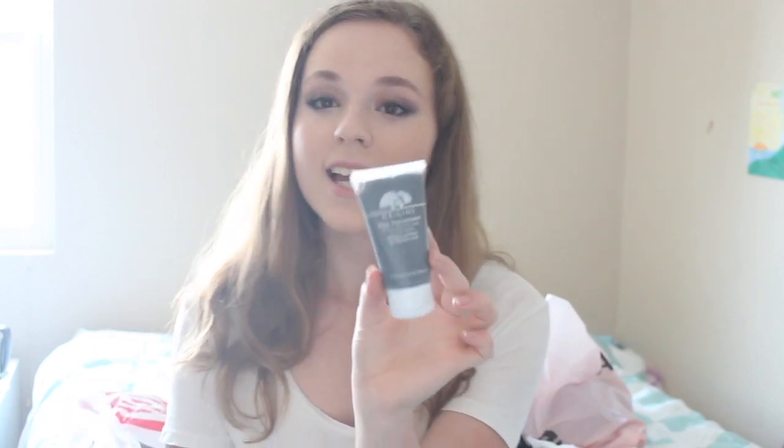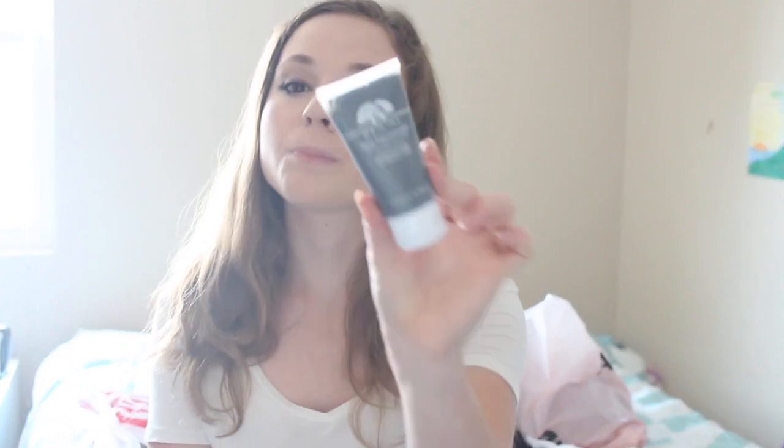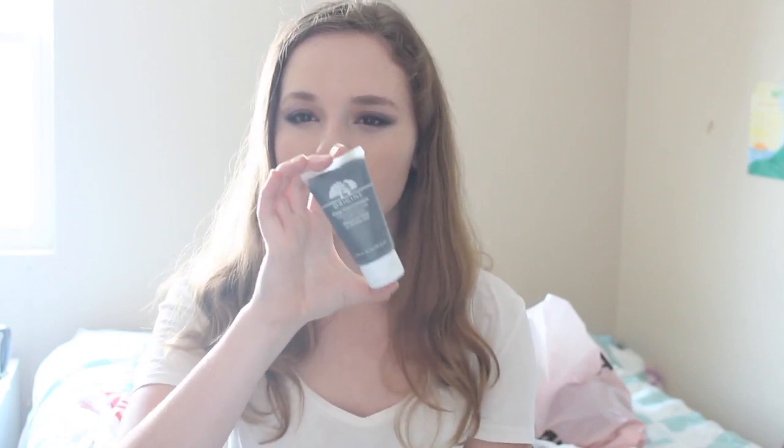And then I also got this Origins Clear Improvement Charcoal Mask, and I got the sample size of this before, but now I have the full bottle, and I'm pretty excited because this stuff is like a miracle mask. When you put this on your skin and then you take it off when it's all done doing its magic, it feels so good. Your skin is so soft and it clears up acne, and this stuff is just amazing.